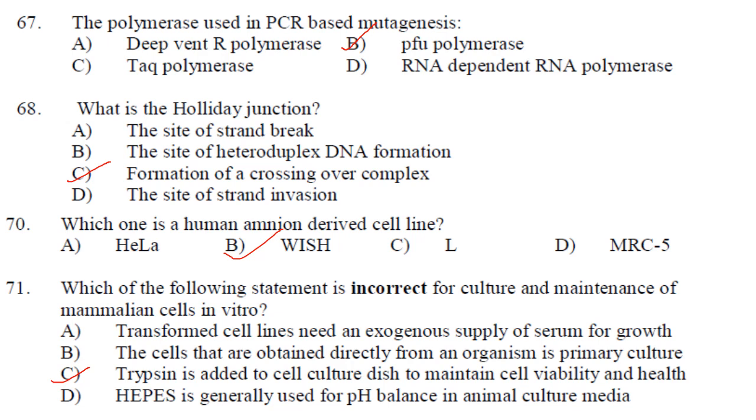The next one. Which one is a human amnion derived cell line? HeLa cells. HeLa cell lines are derived from cervical cancer cells of Henrietta Lacks. So it is not HeLa cells. Now WISH. Yes, it is a human amnion derived cell line. So B is the answer. What is L? L cell is a fibroblast cell line that was isolated from the areolar adipose tissue of a 100-day-old male mouse. What is MRC5? These cells are derived from embryonic lung tissue of a 14-week-old Caucasian male fetus in 1966.